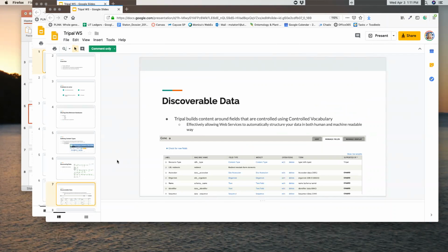That changed, yes. And finally, part of discoverable data too is that Triple automatically takes all of the way you organize your data, all of the way you display your data on your site, and associates it with controlled vocabulary. So technically, if you're using Triple, you get discoverable data for free. You don't have to do any extra work. You don't have to do any extra programming.